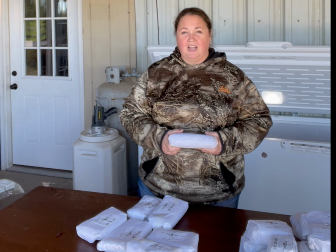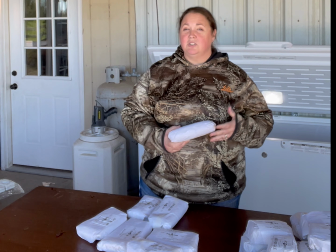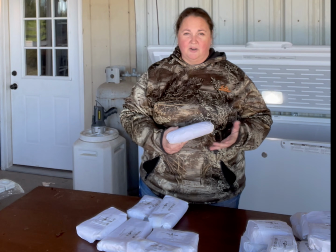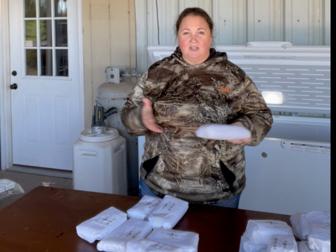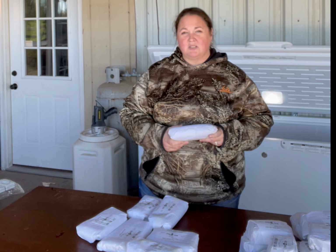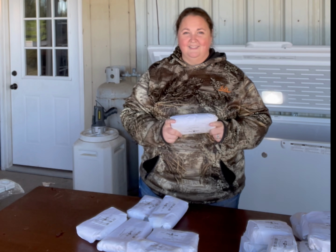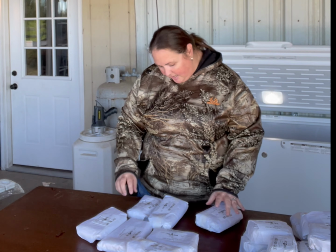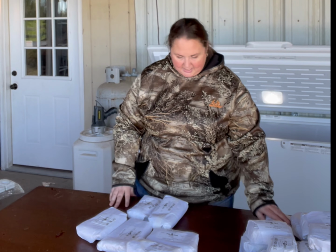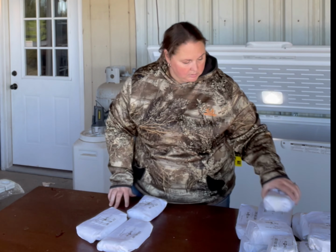So just another thought, if you're someone who likes really thin steaks, it's easier for you to chew, whatever it may be, you can choose the option of getting those thinner, or you can get them thicker, depending on spreading out the meals. So whatever works best for your family. So having your own meat processed, you can make your own choices. All right, so we have 7 beef round steaks. Those are big packages too. Mm-hmm.